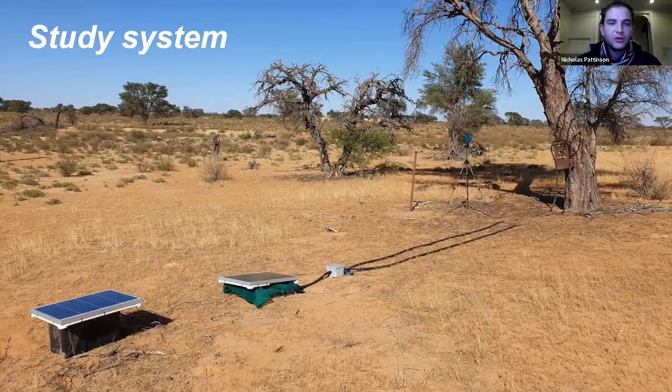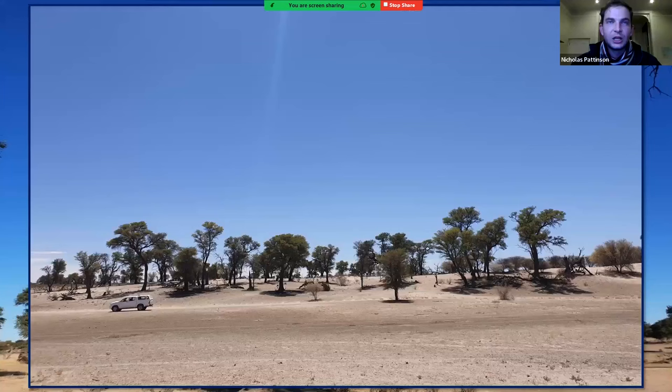So I do not have the fondest of memories of moving this setup kilometers and kilometers in the Kalahari sun between nests. And looking at it now is, I have to say, not filling me with all that much joy. So I'll move right on to the next slide.